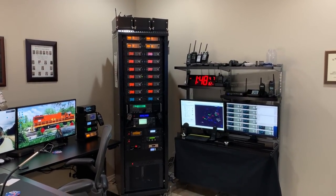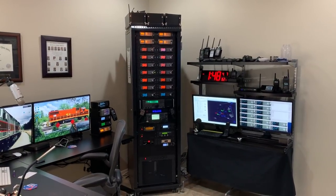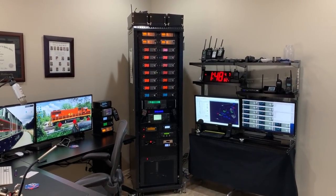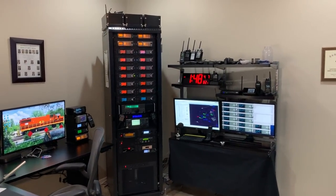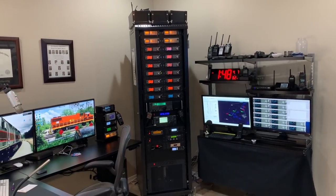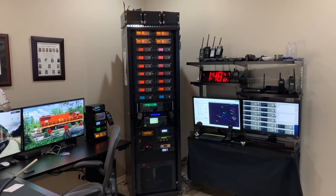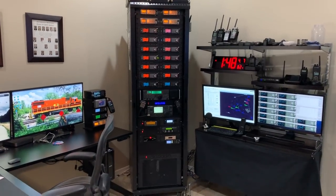We spent the weekend putting in some new furniture and rearranging my office, and wanted to do a quick video to show what I've got here. You've probably seen most of this equipment before. Some of the furniture is new, but the equipment is pretty well the same as it has been before. So we'll start off with the radio cabinet.